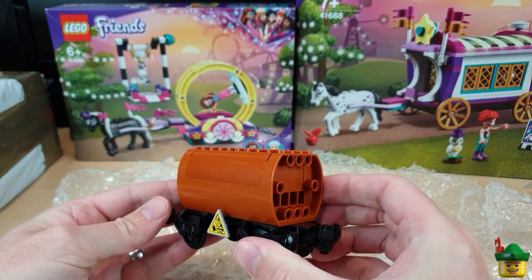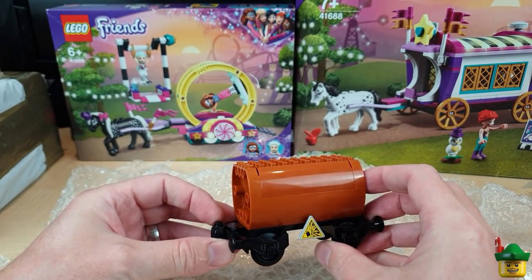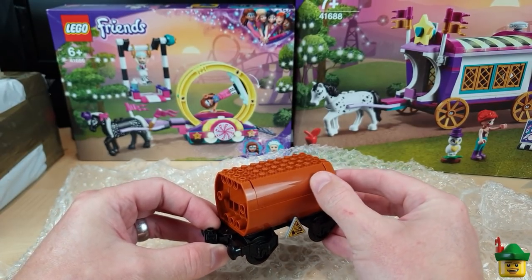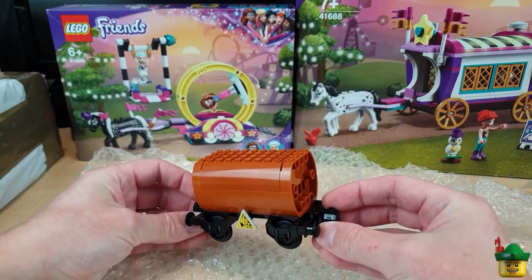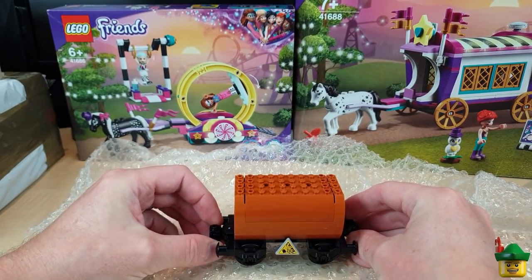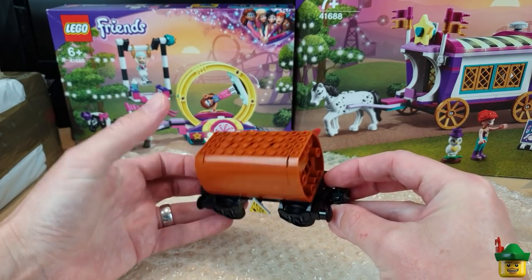So we've got a relatively plain exterior, but with one of these signs on each side giving us a warning of what's inside. We almost need another sort of warning sticker on here or some warning stripes. I hope you won't mind, Gareth, if I add a bit more sort of stickerage to the outside. But I like that. It's a very nice little wagon.